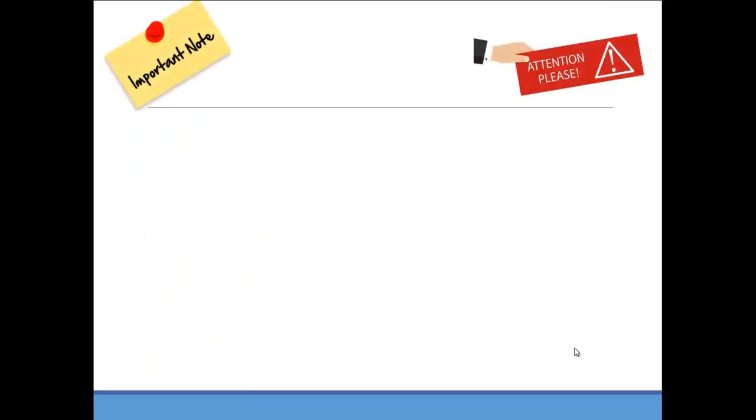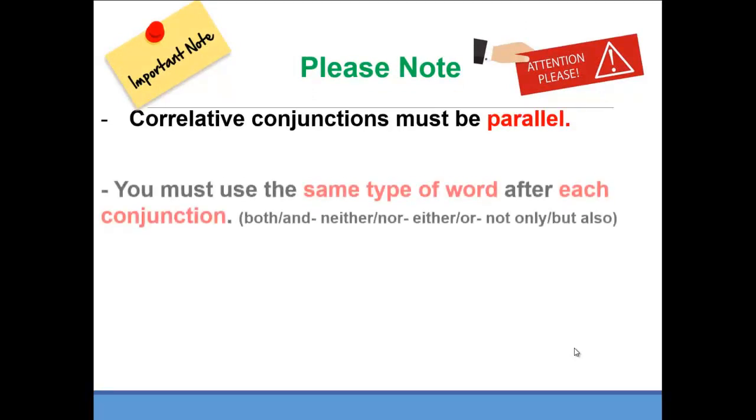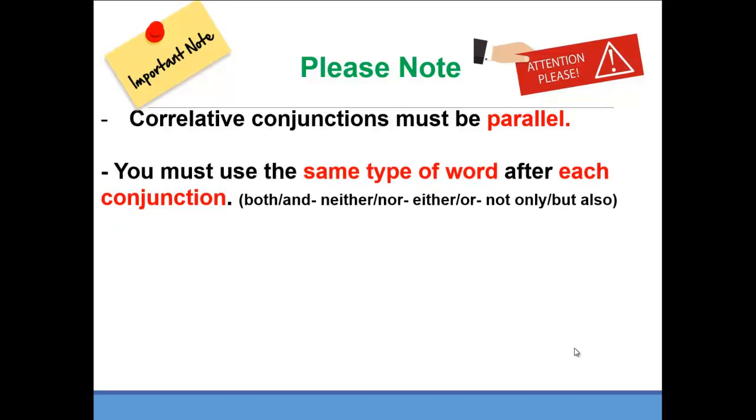Another important note that I need you to take care of is that the correlative conjunctions must be parallel. What does that mean? It means that you must use the same type of word after each conjunction. So after each conjunction of the two, you must use the same type of word.